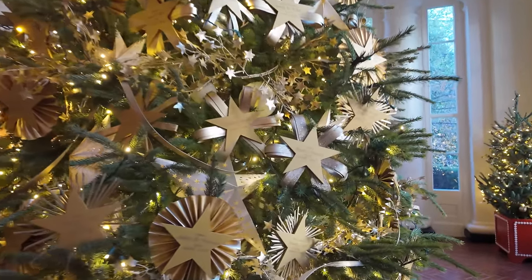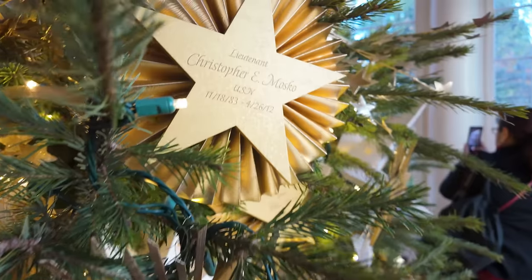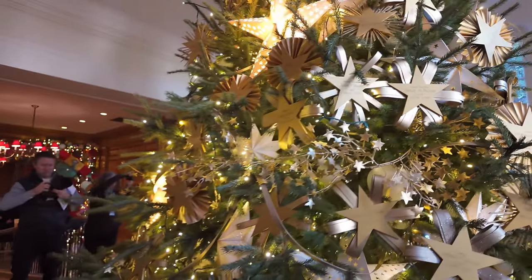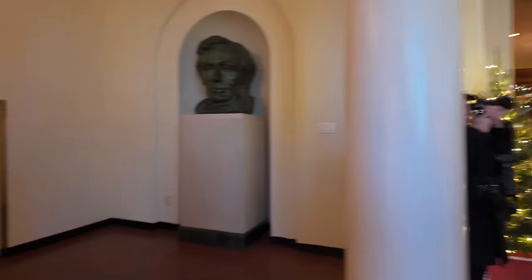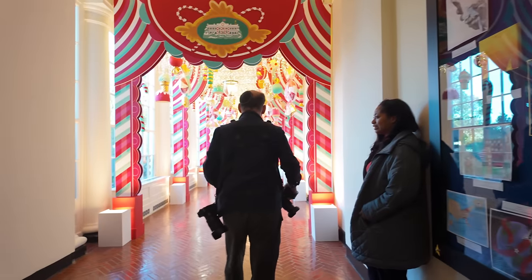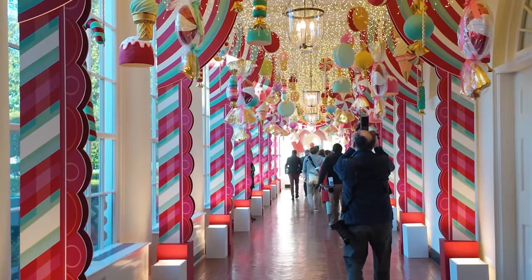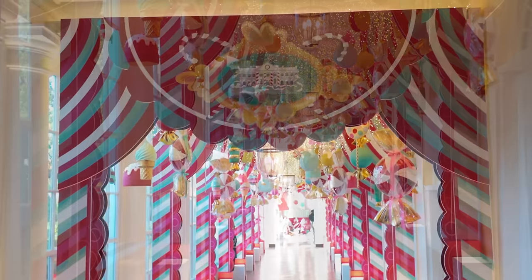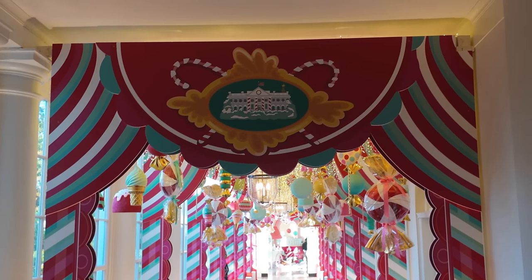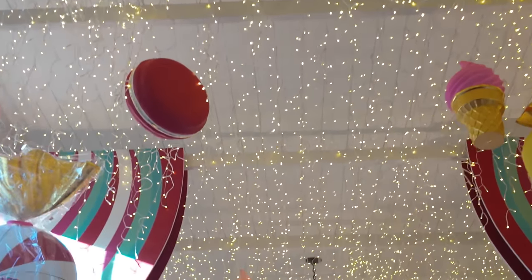Oh, they have the dates. Oh, I see. They have the dates. Okay. They go back like 50 years. This is pretty. That's a small room. This is good.